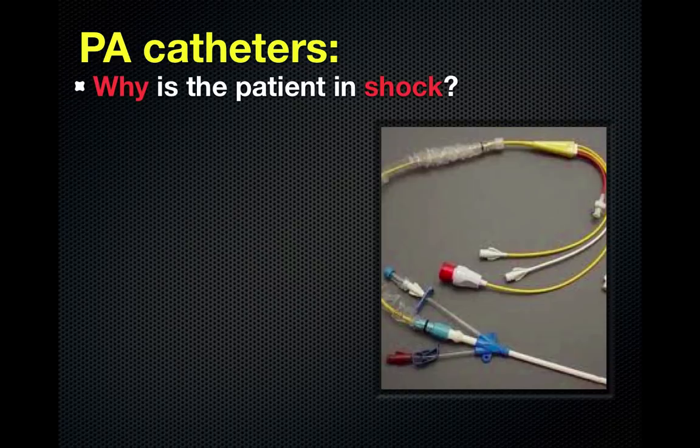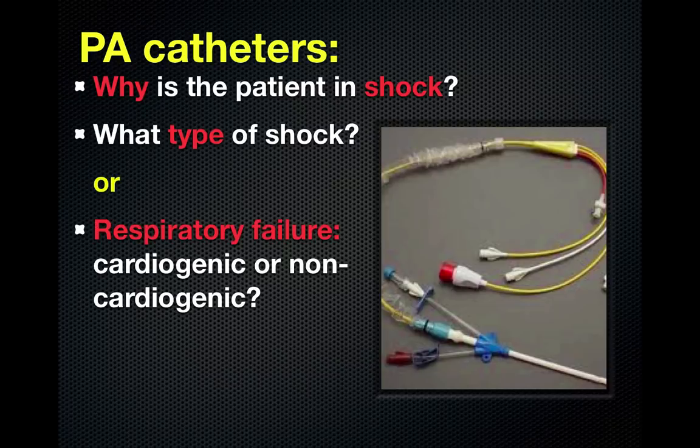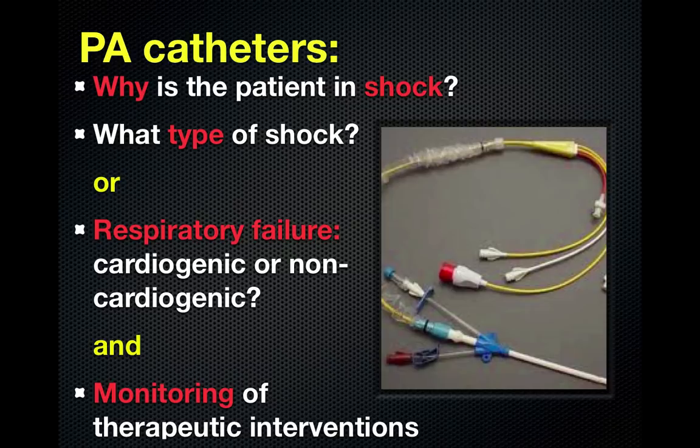The questions we try to answer with PA catheters are, why is the patient in shock? Also, what type of shock? Or we use it in respiratory failure to determine cardiogenic versus non-cardiogenic pulmonary edema. And we also utilize PA catheters when we need to monitor our therapeutic interventions, such as volume resuscitation or pressors.